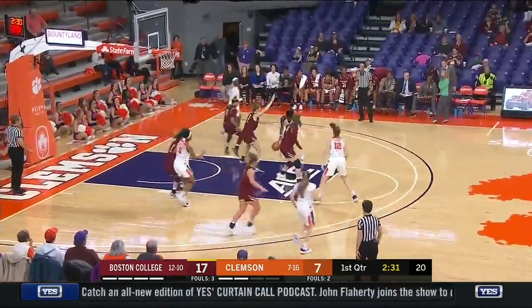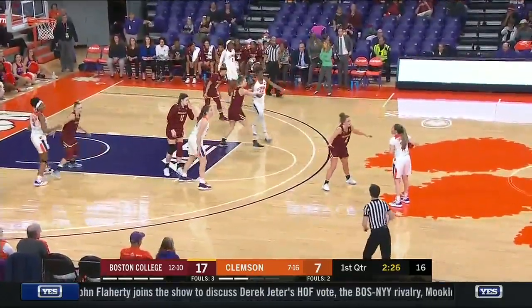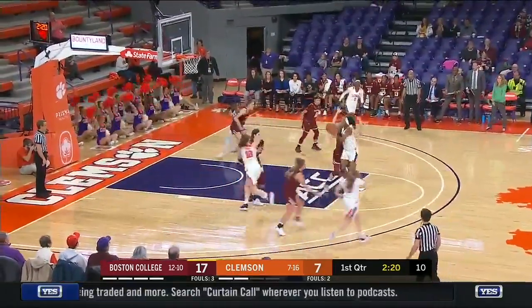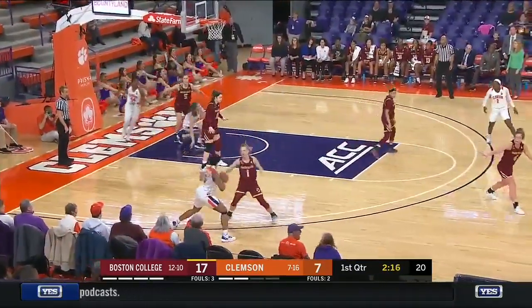Thomas inbounds to Hank. Dangerous pass. Thornton corrals. We'll keep an eye on Spray beyond the arc. Here's Robinson. Looking to shed the defender. Can't get it to go. Gets her own rebound.